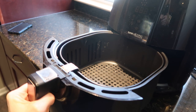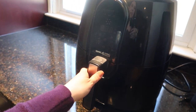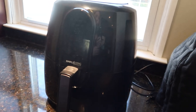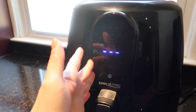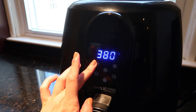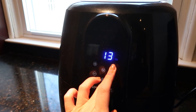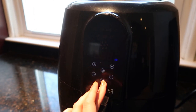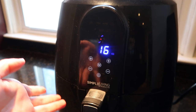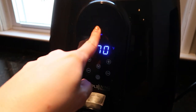You could probably cook a whole chicken, which is not something I've done before, but it was one of my goals when I first started using the air fryer. And all the controls are electronic. I just plugged it in so I can show you. All the controls are digital, so you can set the temperature to whatever you want. You set the cook time to whatever, and then you just let it start. It's really easy to use and adjust. Again, it's really simple. I mean, I see there's these different little presets.